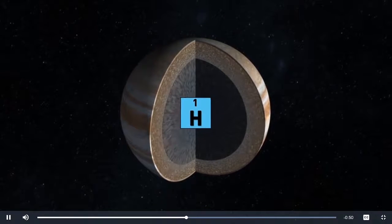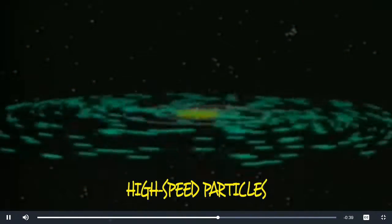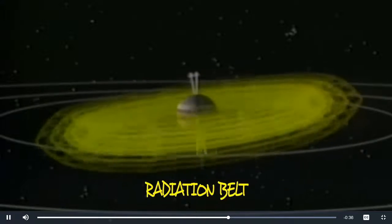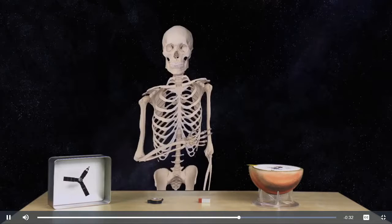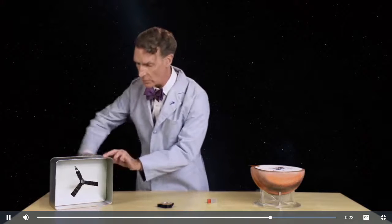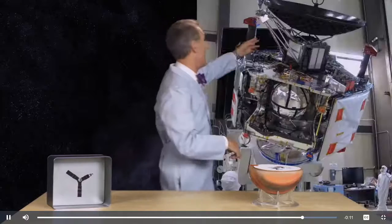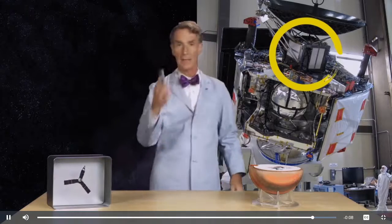Instead, it probably has a core made of hydrogen, squeezed down to such high pressure that it acts like a metal. And when it churns and swirls, it produces this super strong magnetic field that draws particles from the sun at such high speeds that they produce the radiation equivalent of 100 million X-rays. Now that radiation would destroy the electronics on board the Juno spacecraft. So what we do is we enclose Juno's electronics in a metal vault like this one, so our electronics can survive. Now, the real vault on board Juno doesn't look like a cookie tin. It looks more like this. And it's made of titanium, like this. Very lightweight and strong metal.